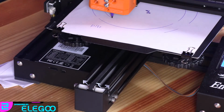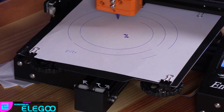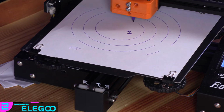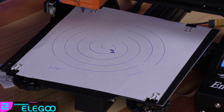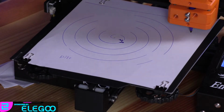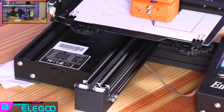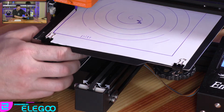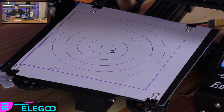Okay, so what about it's... I don't know how to make it get closer there. This is really cool. Maybe that's a little too close. Well, that's our first plot right there.